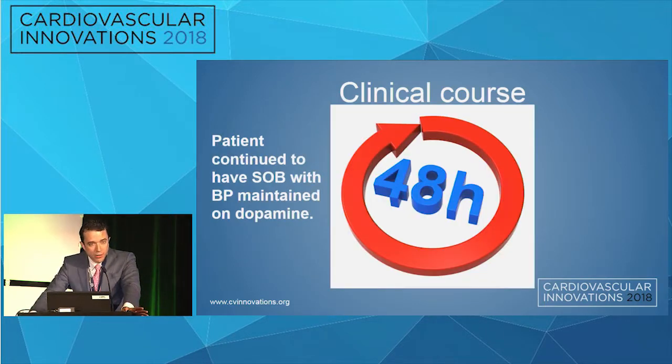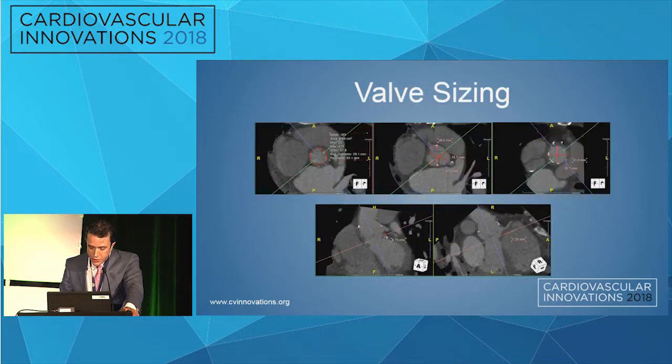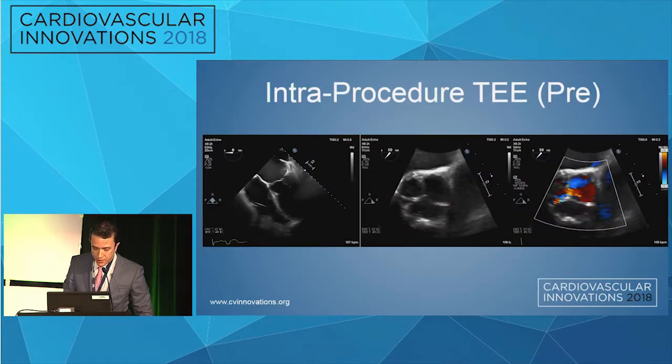Then 48 hours later, he was on dopamine. We were consulted because the patient was just not doing well and he had not been taken to the OR. And obviously at that moment, I said, we have to take this patient now and do a valve in valve on him. These are the measurements of the CTA. So you can see perimeter of 93, wide sinus, low coronaries, but very wide sinus. No other remarkable things. The access is very good.